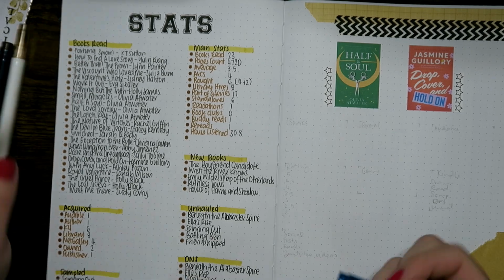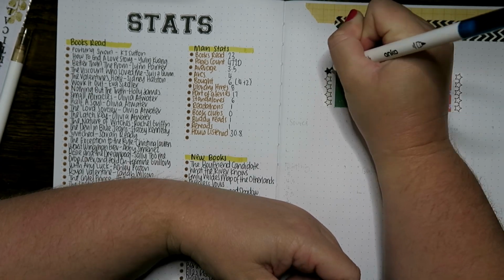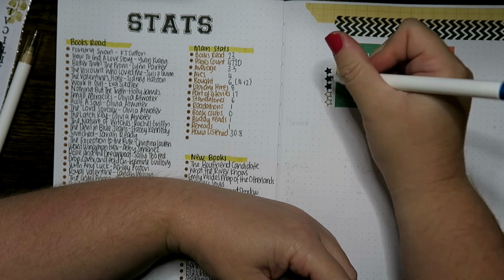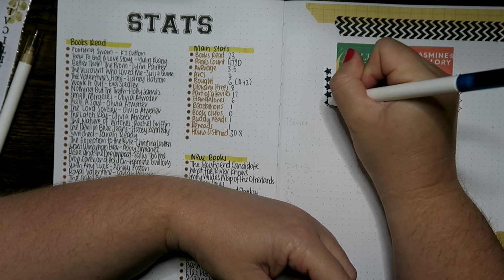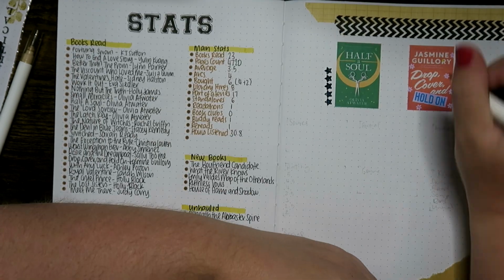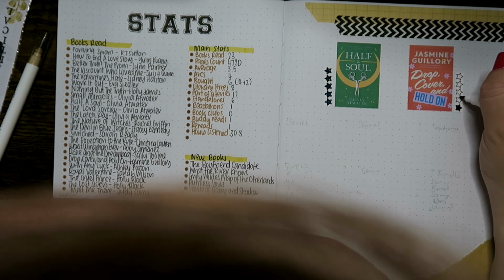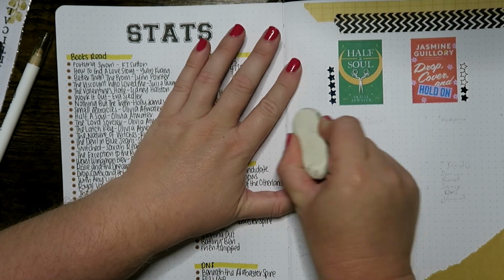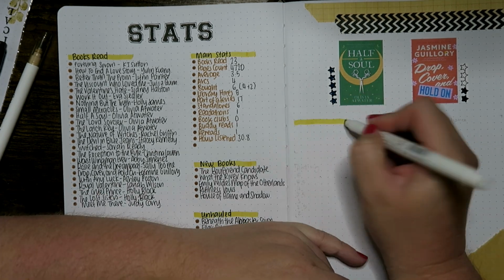I read 17 books that were part of a series, and 6 were standalone. I participated in the TBRathon, so that's one readathon. I didn't complete any book club reads. I did read one and DNF'd it. My buddy reads, I did one with a friend and it was Half a Soul. Absolutely loved it. Rereads, I did one.